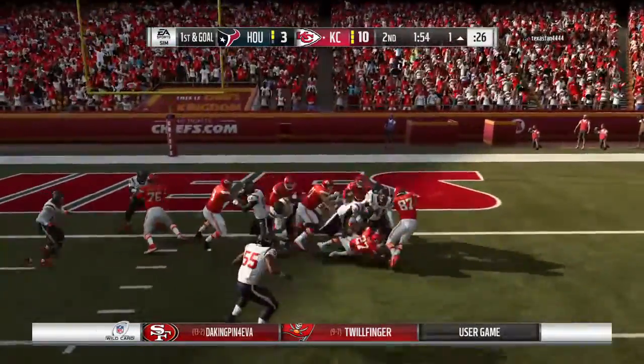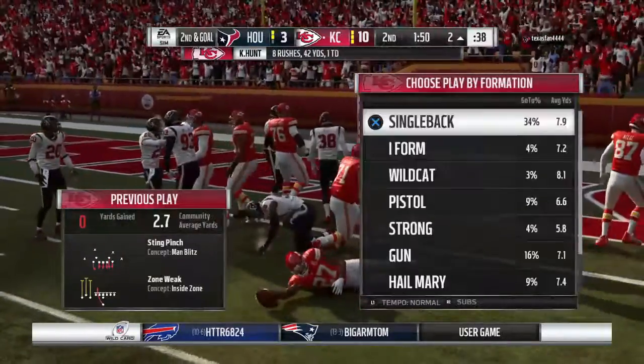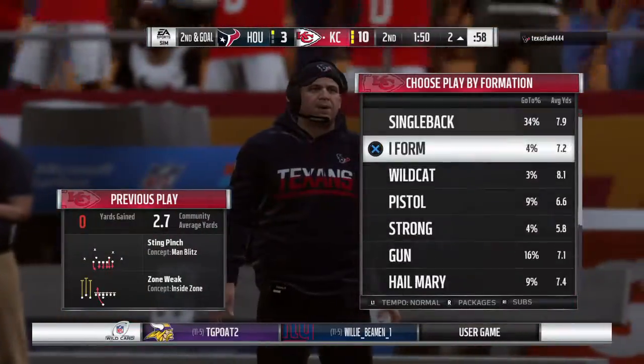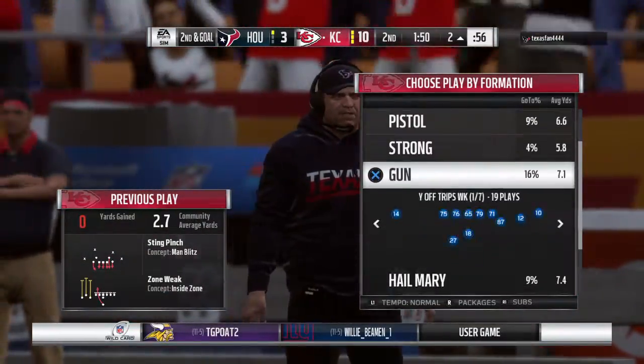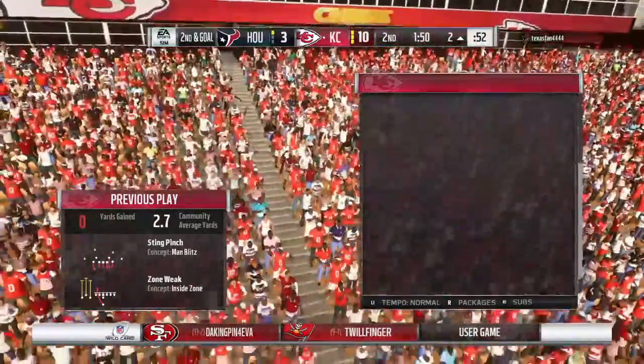They'll try to run with Hunt. Nothing doing there. They're going to wind up holding him at the 2. No gain there, and it's going to set up 2nd and goal. And now the Texans want to call another timeout as they'll talk things over prior to this upcoming 2nd down play.